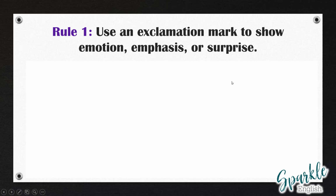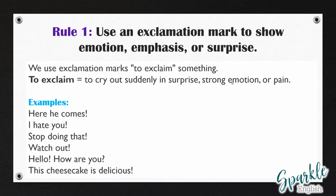Okay, so rule number 1 is use an exclamation mark to show emotion, emphasis, or surprise. So we use exclamation marks to exclaim something, and to exclaim means to cry out suddenly in surprise, strong emotion, or pain. So here are some examples. Here he comes! I hate you! Stop doing that! Watch out! Hello, how are you! This cheesecake is delicious!